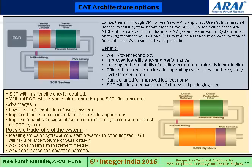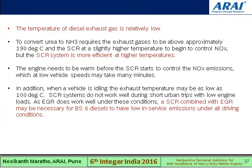And all these things have different merits and demerits. They have to be studied properly for the given scenario, and then we can consider which one is going to be more effective for the type of application. The temperature of diesel exhaust gas is relatively low. This, we all know, is the typical characteristic.